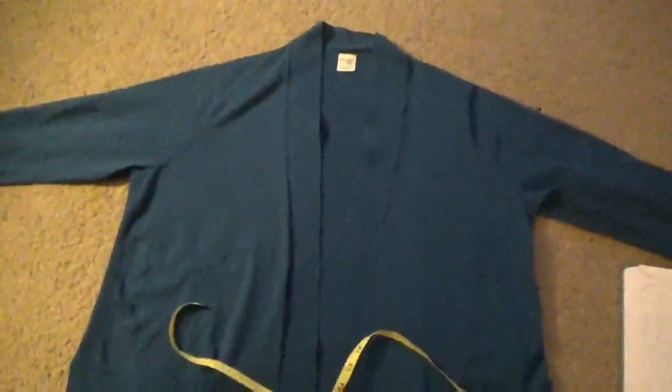But when it comes to making cardigan or sweater projects, you tend to work back panel first, then your front panels, then the sleeves. So that's how I'm going to be doing this. I've got my measurements and a rough sketch of how I want this to look.